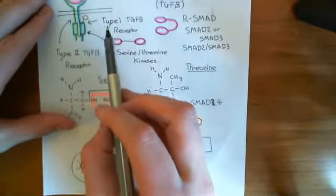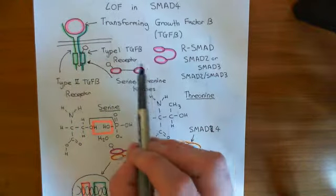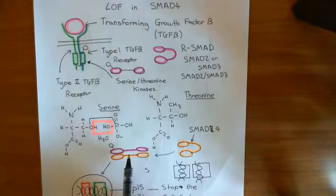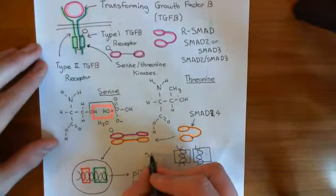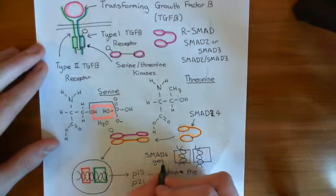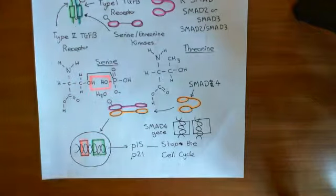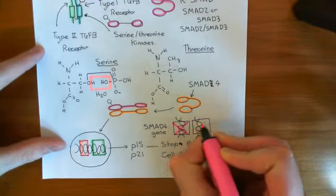And even though the transforming growth factor beta was binding to its receptor and activating these R-SMADs, if you don't have any SMAD4, it can't form this complex, and therefore it cannot activate the transcription of P15 and P21, which are the key proteins which actually arrest the cell cycle and stop cells dividing. Okay, so this pathway would be completely broken if you had loss of function in both of the SMAD4 genes.